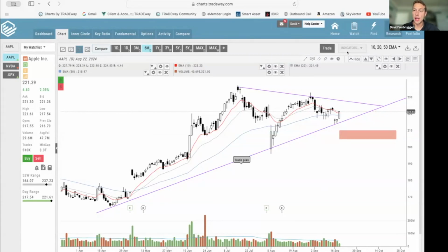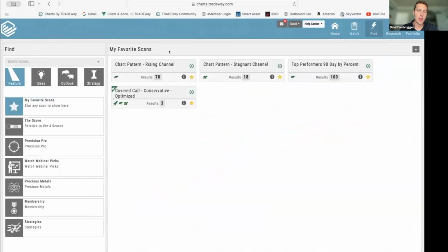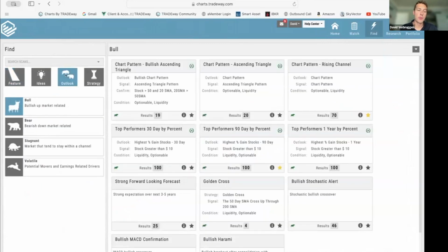All right, we got to get flying here because we got a lot more good stuff we need to share with you guys. One of my favorite things to do to help find trades is using the scan feature. In the Find tab, I click on Scans, and there's a bunch of different directions I can go here. I generally like coming to Outlook because this is a simple way for me to visualize things. Am I looking for bullish trades, bearish trades, stagnant or volatile trades? I'll primarily look at bullish or bearish. And my favorite scan is chart pattern rising channel.